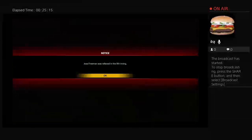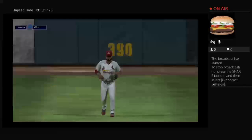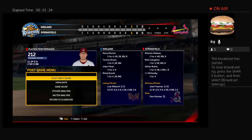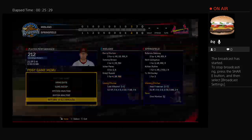Emmett Bass will come on out of the bullpen. And a nice job here to come in and slam the door. That's his first save of the season, but it certainly won't be his last. And it's a 4-3 finish in this evening's ball game. Jose Freeman.